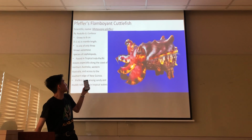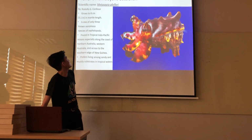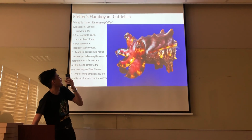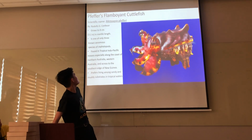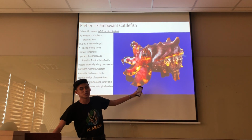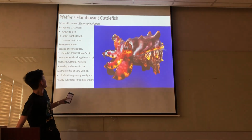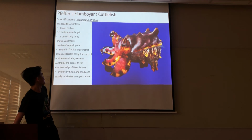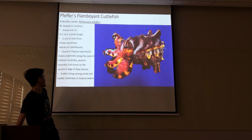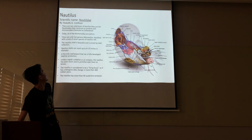Another one is the flamboyant cuttlefish, or the scientific name is Metasepia pfefferi. It is one of the 3 known venomous species of cephalopods. So they're poisonous. They're the only poisonous cuttlefish, and they are found in the Pacific Ocean, especially along the coast of northern Australia. They prefer living among sandy and muddy areas in tropical waters.